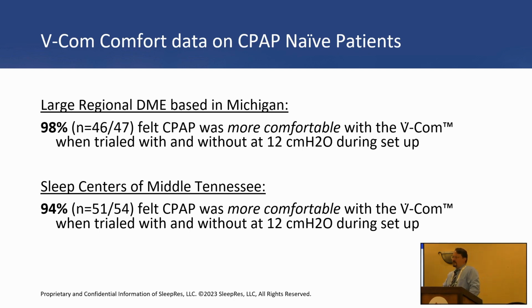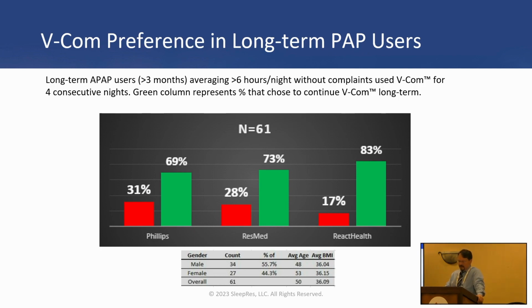And also at sleep centers in Middle Tennessee, where this was developed, is actually my partner, Dr. William Noah. They looked at a study of 54 patients, and 51 out of the 54, or 94%, felt that they were more comfortable trying on CPAP just at a pressure of 12 during setup than without that. Granted, obviously we'll look at more numbers over time, but that's quite significant.